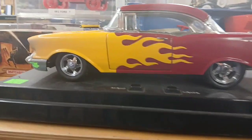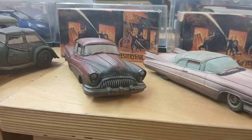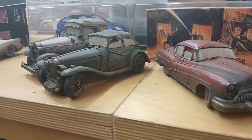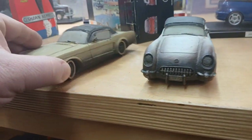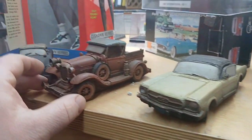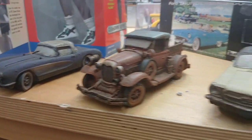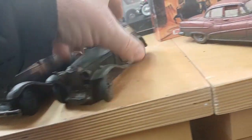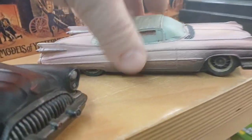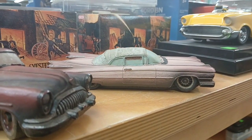Nice little '57 Chevy all hopped up. And look at these. These are kind of neat. These are like interesting clay type cars. They have a nice look to them. Old Mustang and, I don't know, Clampett Mobile and a Corvette. Not bad. $25 a piece, so you're gonna pay up for them. But that's a nice '59 Cadillac. Not fade away right there.